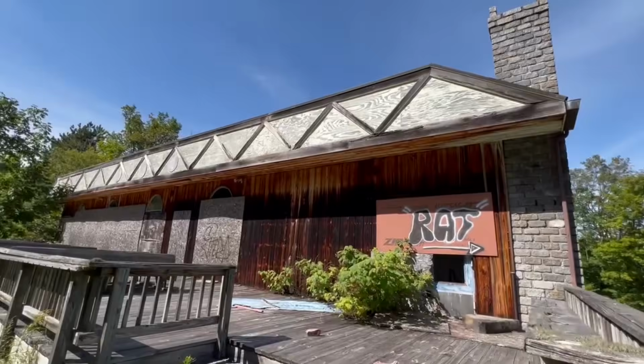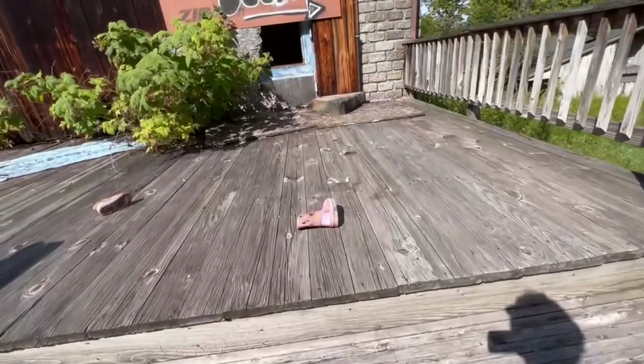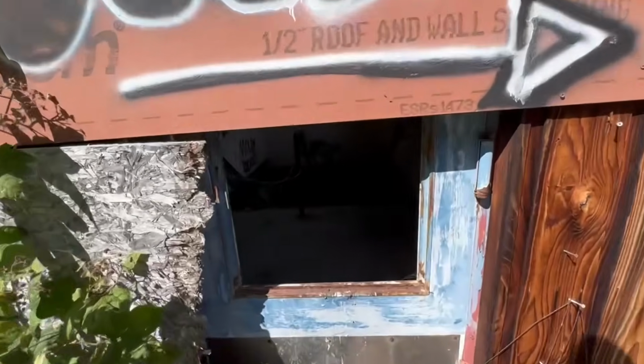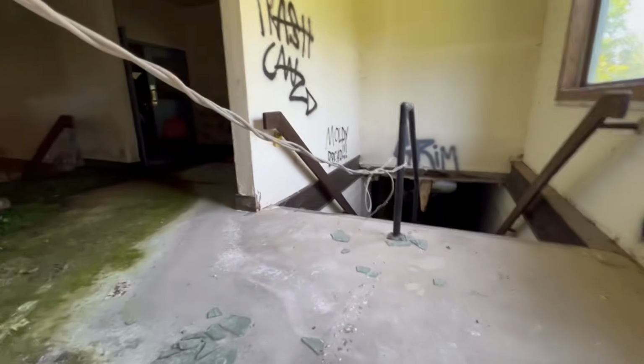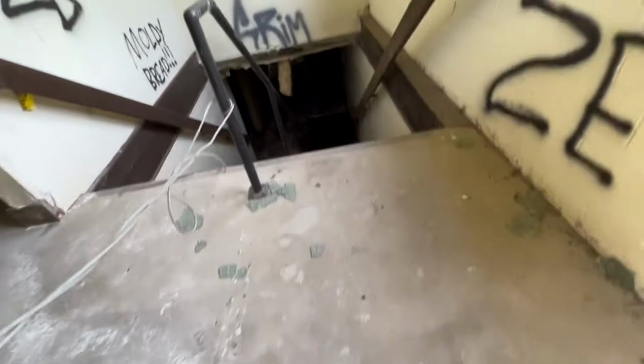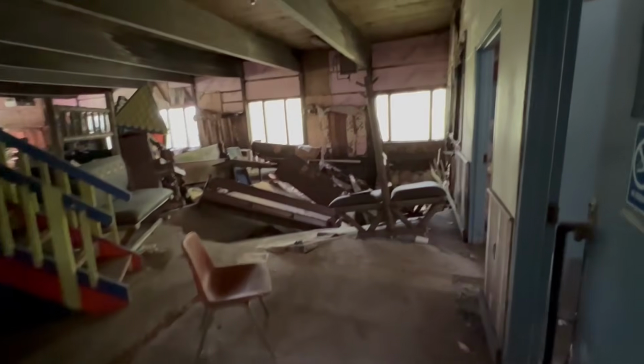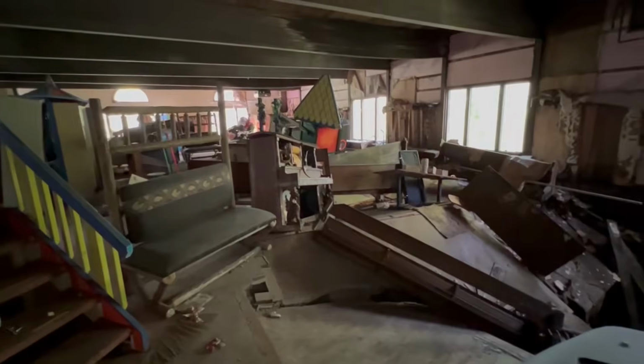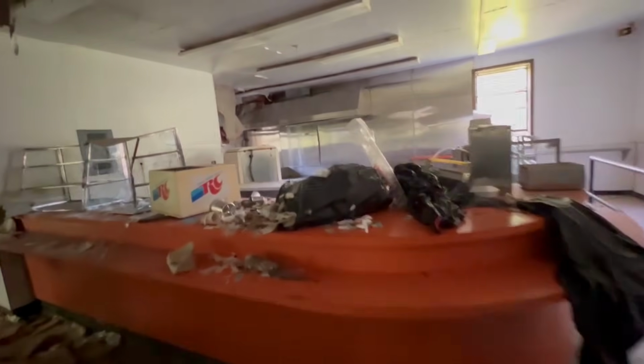And this was the lodge. Maybe the cafeteria. I don't know what was going on in here. At some point after they closed, the floor is also collapsing, but at some point after they closed, they stored what looks like carnival stuff in here. I'm not sure what that was from, if that was from the ski resort or something unrelated.